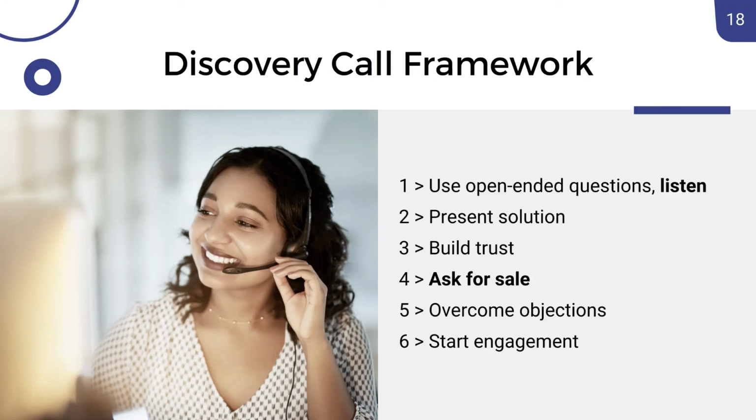Make it easy for them to come on board. A lot of professionals, we did some surveys recently, I think it's up to 60% are still using paper-based workflows. Use the digital tools that are available to you.